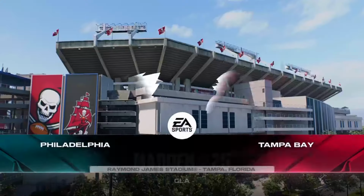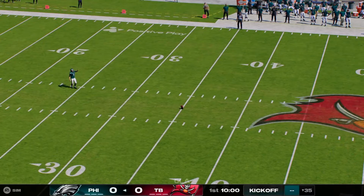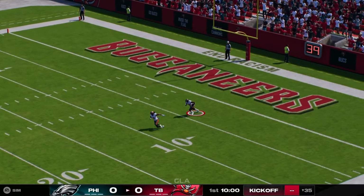Still a bit warm here in Florida, but really, all things considered, a wonderful fall afternoon for football here in Tampa at Raymond James Stadium. Here's the kicker, Jake Elliott, ready to get this one started. And off we go from Tampa.